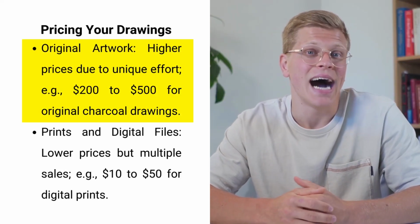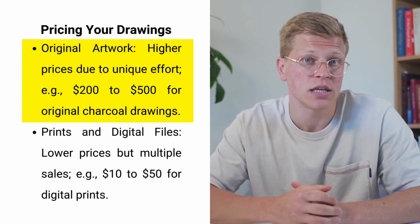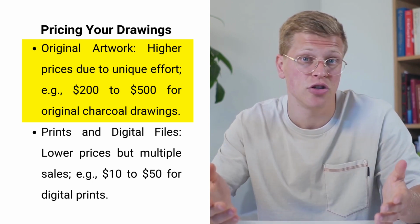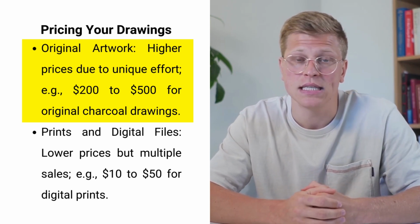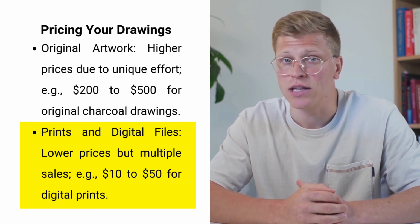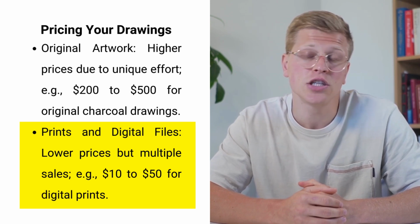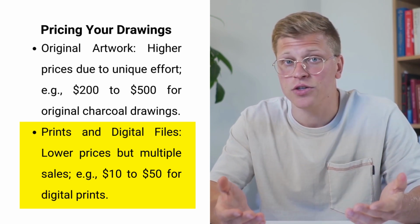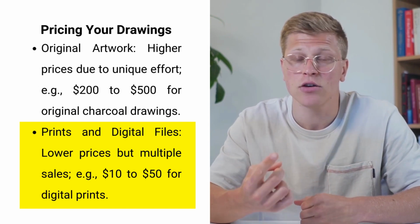Pricing your drawings and artwork appropriately is crucial for your success. For original artwork, price these higher due to the unique effort and time involved. For example, original charcoal drawings might be priced between $200 and $500 depending on size and complexity. The uniqueness and exclusivity of original pieces justify a higher price point. For prints and digital files, these can be sold at lower prices but offer the advantage of selling multiple copies. For instance, digital prints can range from $10 to $50. This model allows you to reach a broader audience and generate recurring revenue from a single piece of artwork.